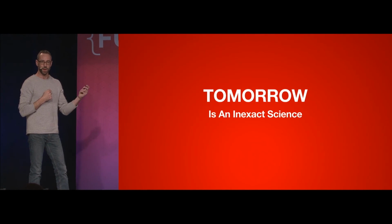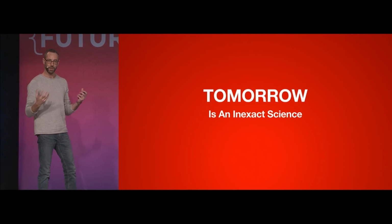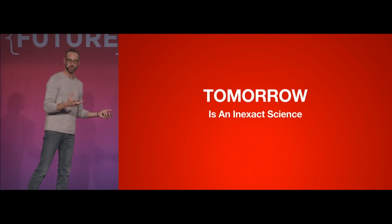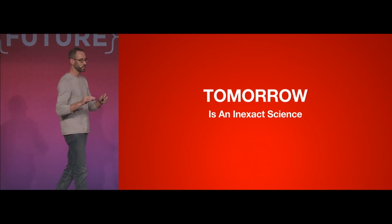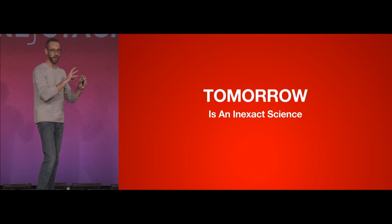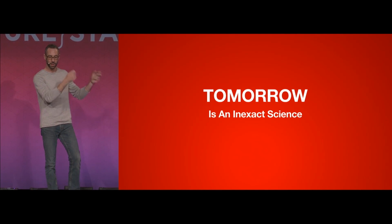None of us really know what is coming next. But one of the amazing things about this dynamic infrastructure pattern is it sets us up so well to deal with those changes. And I think here at FutureStack, we're going to get some great glimpses of how to prepare for that future that is inexact, but we know is bringing more change, more scale, more volatility.